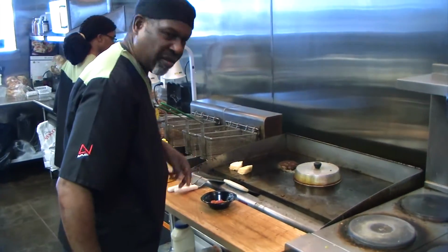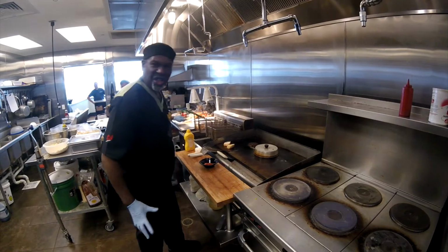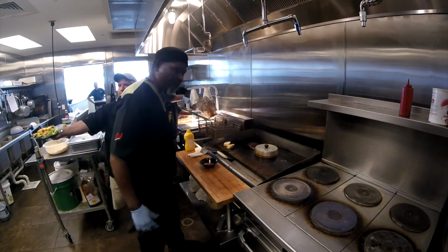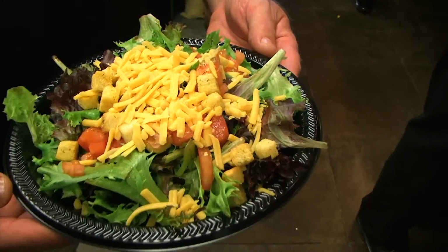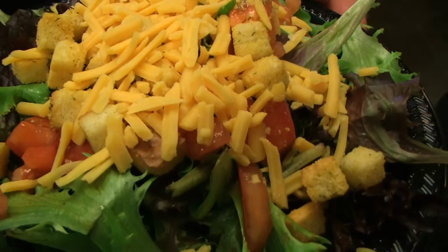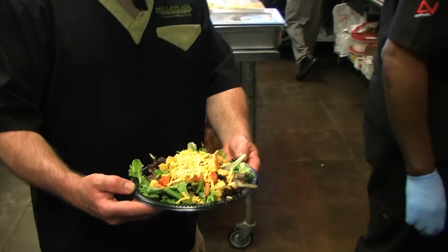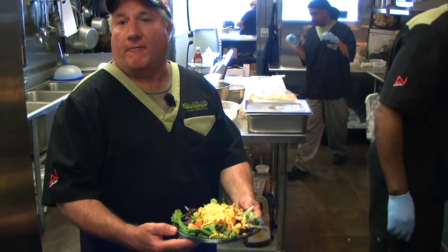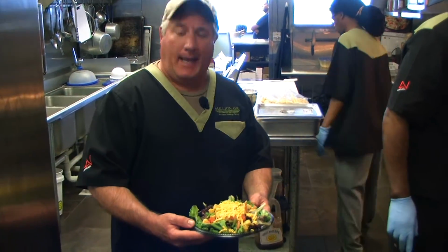The burger, we let it get to the desired temperature they want. They can come with cheese or they come plain, whatever way they want it. This is your side salad. This is one of your options for your sides, which is lettuce, tomato, spring mix, croutons, and cheese. Yeah, I heard the salads were really good here. And we also have grilled chicken, grilled fish, grilled shrimp, all the same fried, and a house salad.